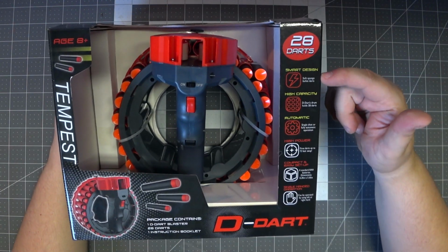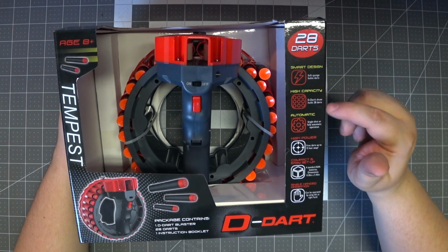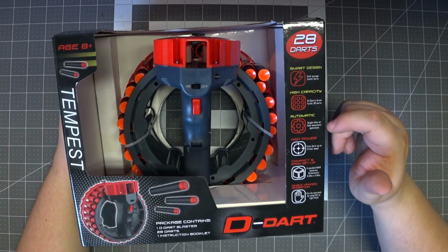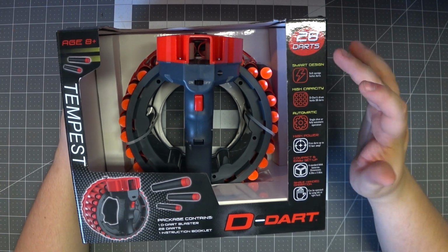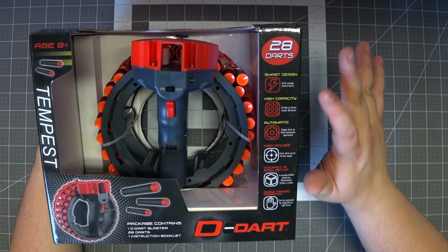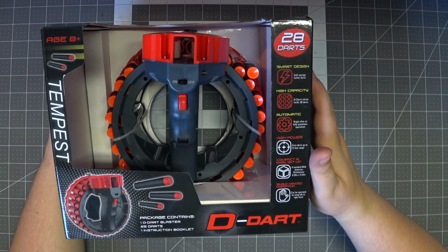We've got smart design, well, that's subjective, but I agree, it's smart design. High capacity, 28 darts. I think that's actually really good. Fully automatic, single shot or fully automatic. You can do either or, obviously. It doesn't fire all that fast, or does it? Or is it actually the fastest firing stock blaster in existence? We'll talk about that. High power, fires darts up to 72 feet away.